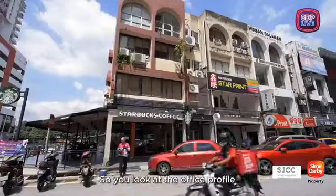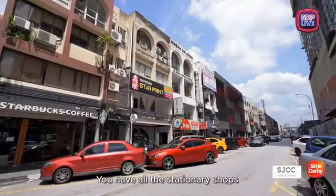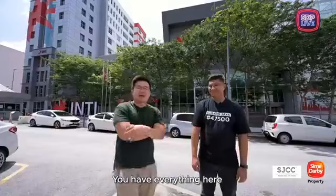So here you basically get a lot of things. You look at the office profiles: you have all the consultancy, all the fashion, all the nails. Then you have all the stationery shops, art shops, cafes, makan, minum. All lah. Semua pun ada lah. Belaka, semua pun ada.